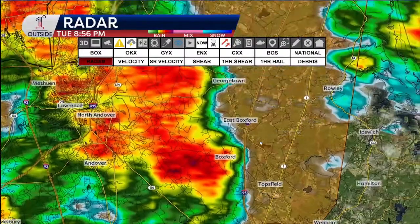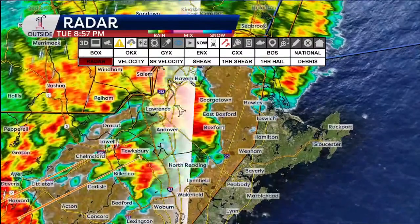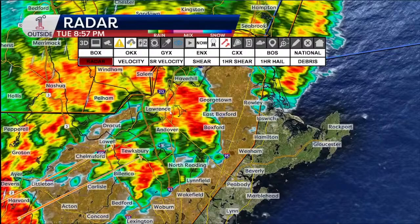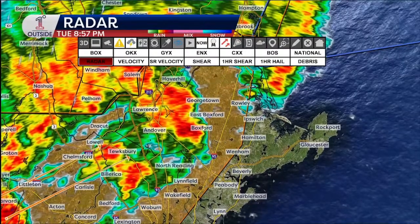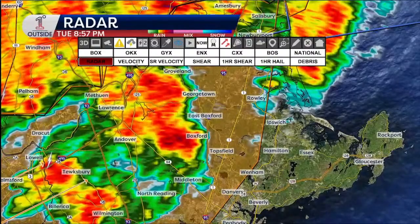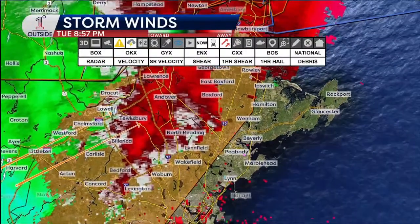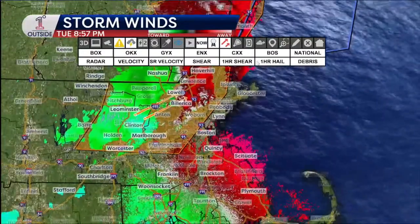So again, you want to be sheltered inside as the storms come through, not only for the lightning risk, but also for any potential pockets of damaging wind. I truly believe, and I've been saying this for a little while, those are going to be pockets right now. You say, well, can you give me a velocity scan over Boxford? Well, I can, but there's something that I need to say here, which is that because you are essentially at this point due north of the National Weather Service radar site, okay?